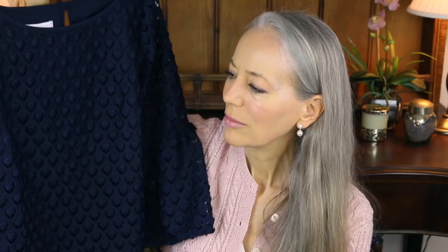Just a really, really pretty top. But they have tops, they have skirts, they have sweaters, pants, blazers, dresses, jewelry, shoes, handbags. I mean, you can get a complete outfit just in the RSVP collection. So I will, of course, put this together in an outfit at the end of the video.